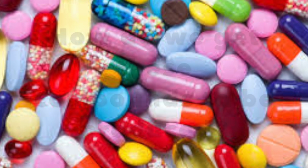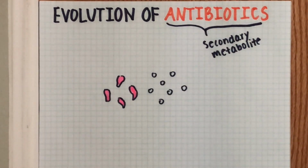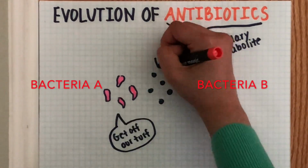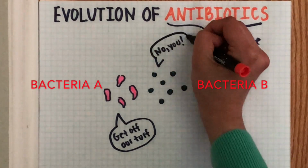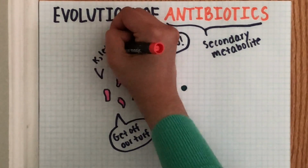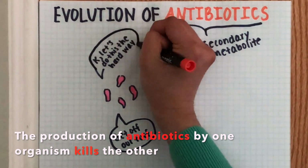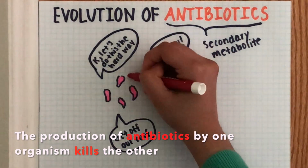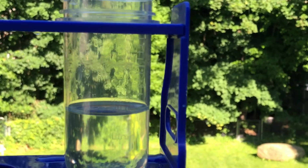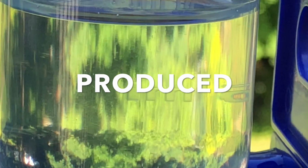To understand this, we must first understand why and how antibiotics and other compounds are produced by organisms in the first place. Antibiotics are a specific type of secondary metabolite which evolved as a result of interactions between microorganisms. When two organisms fight for the same resources, the production of antibiotics by one of the organisms can inhibit or kill the other organism, thereby eradicating the competition. In a lab environment, this interspecies competition is virtually non-existent, and there is no need for an organism to produce any of its secondary metabolites.